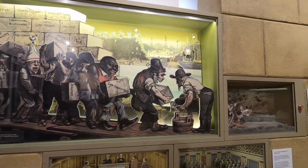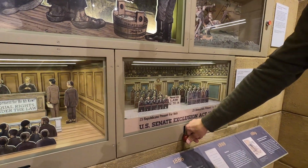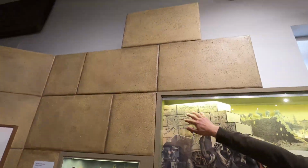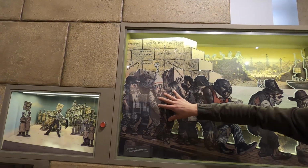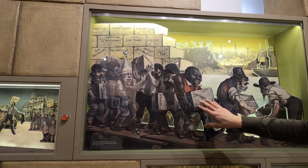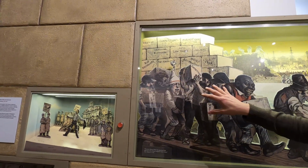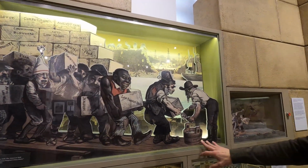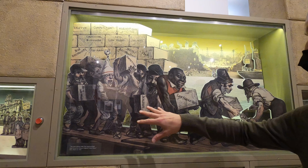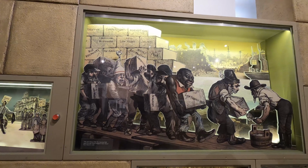All these dioramas were created as depictions of actual cartoons at the time. If you notice, the walls here are built to look like this drawing. This is the anti-Chinese wall drawing that went up in Puck magazine in 1882. You can see they're building a wall with prejudice, laws against race, jealousy, and anti-low wages, fear, competition, and congressional mortar. So it's the history of the 1882 Exclusion Act.